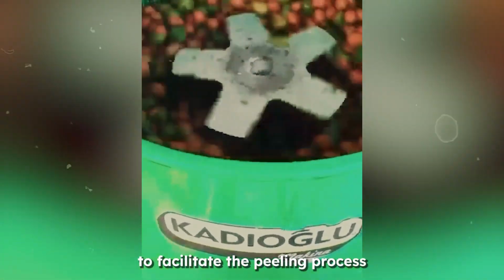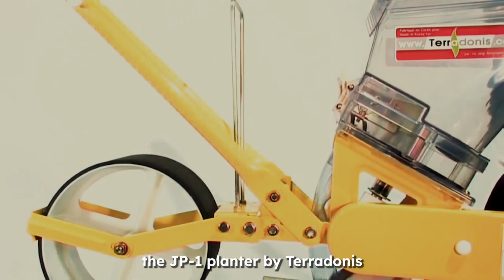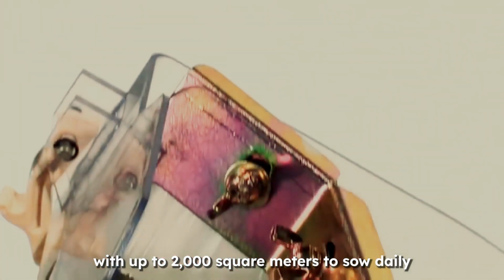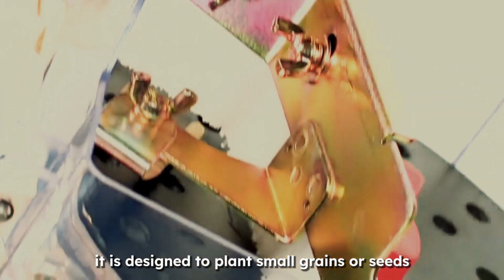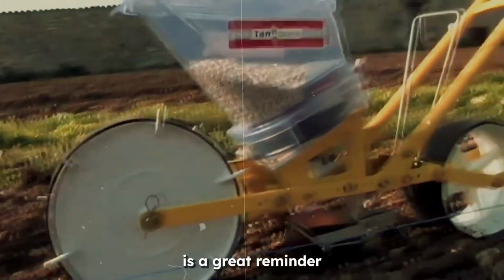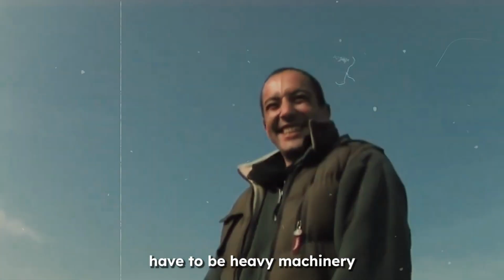the peeling process. JP1 Planter. Small, precise, and easy to use, the JP1 planter by Pterodonis is perfect for any gardener with up to 2,000 square meters of sow daily. It is designed to plant small grains or seeds. This single-row handheld seeder is a great reminder that agricultural innovations don't necessarily have to be heavy machinery.